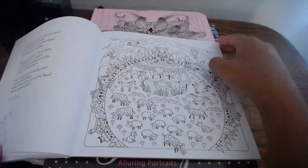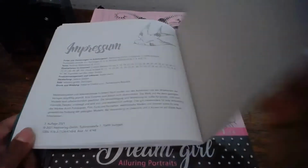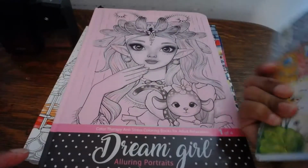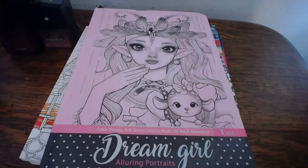See a little poem there. That is the last picture. And then they give you this in the back. I like that it has a hard backing in it, like a mini hard backing. So you don't have that. That was a Book Depository book.